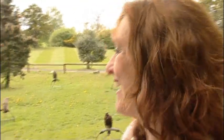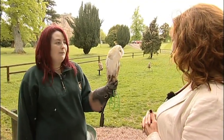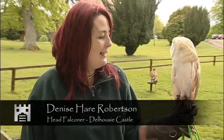Now, one of the beautiful things that happens here with the falconry is an opportunity for people who wish to be wed at Dalhousie Castle to have a very, very intimate experience with a barn owl. Denise, tell me about this. 8 years ago, we started offering a brand new service at the request of one couple, which was wedding ring delivery by owl. And when they requested it, we thought about it and decided, yes, we absolutely could try that.